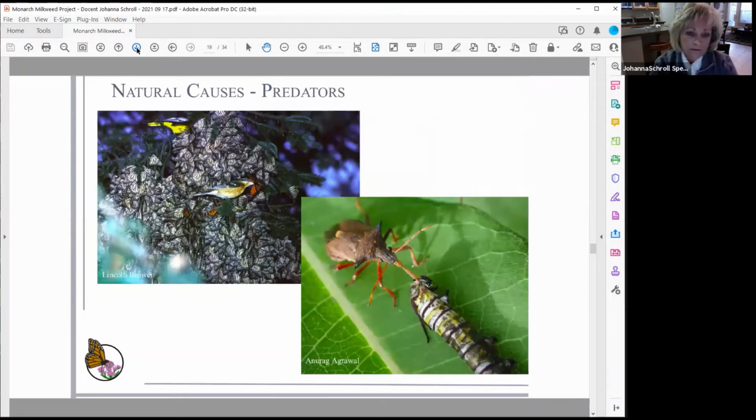They also have predators, not a lot. It's kind of great because the caterpillar eats that milkweed and gets the poison in it, and then that poison is transferred through the metamorphosis phase to the adult monarch. But they do have some predators.